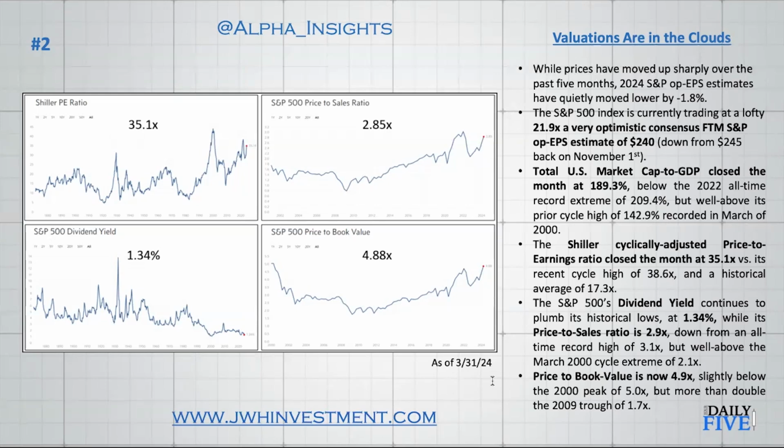and we have determined that the worst forward returns come from the 10th decile of valuations. And we are there, whether it's PE, Schiller PE ratio, the price to sales ratio, the dividend yield, or price to book, or whether we're talking about more conventional valuation measures based on forward estimates, or Warren Buffett's favorite measure, which is US market cap to GDP, which also is in the 10th decile. So this is something to be concerned about.